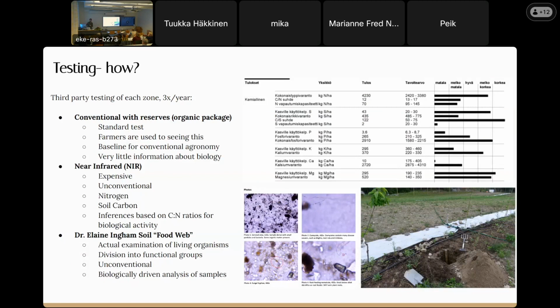So they are looking at the conventional with reserves, it's their organic package, and the near infrared. You can read a little bit of pros and cons to each of those on your own, but these are things that farmers are either really used to seeing, or at least they have the option to click it and buy it. It's already off the shelf.